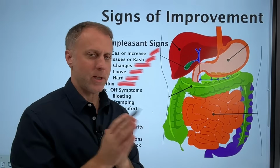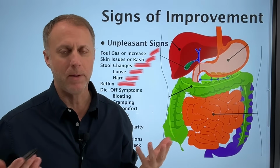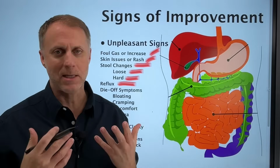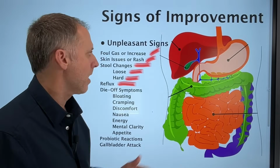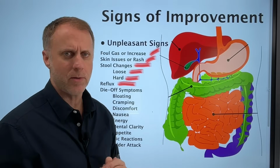So if someone doesn't have any stomach acid, they can be having reflux but not feel it. They won't feel the burning because there's no acid there. Digestive enzymes can still come up and damage those tissues, but there's no acid to tell the person, hey, there's a problem, you can feel this, you need to do something about it. But when they start putting some acid in here, maybe they're supplementing with betaine HCl, maybe they're using a little bit of apple cider vinegar or something.